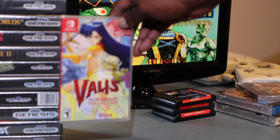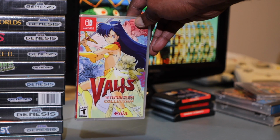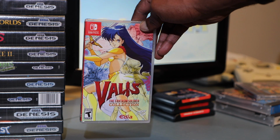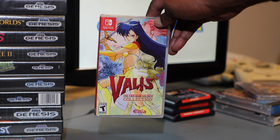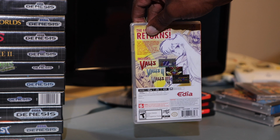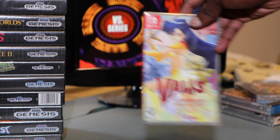This is Valis for the Nintendo Switch, and it won't get in focus here, so here we go. Valis on the Nintendo Switch, pretty cool game. I think it has Valis 1 through 3 on here, so this is a great way to play the Valis games without breaking the bank, and I wanted to go ahead and get this when I saw it come out from Limited Run, so went ahead and picked that up there, Valis on the Switch.